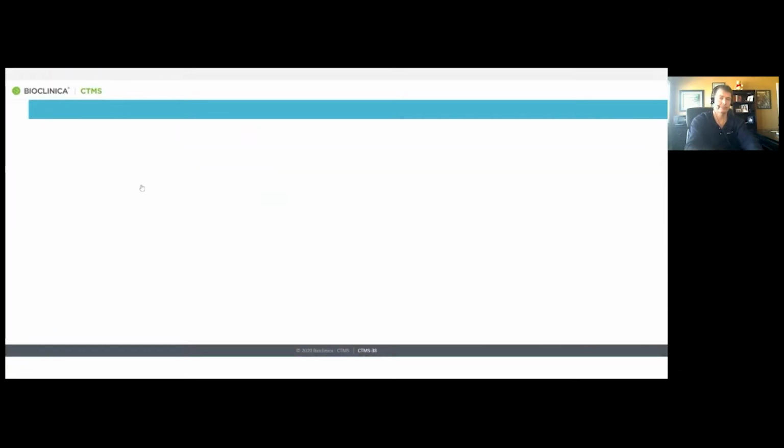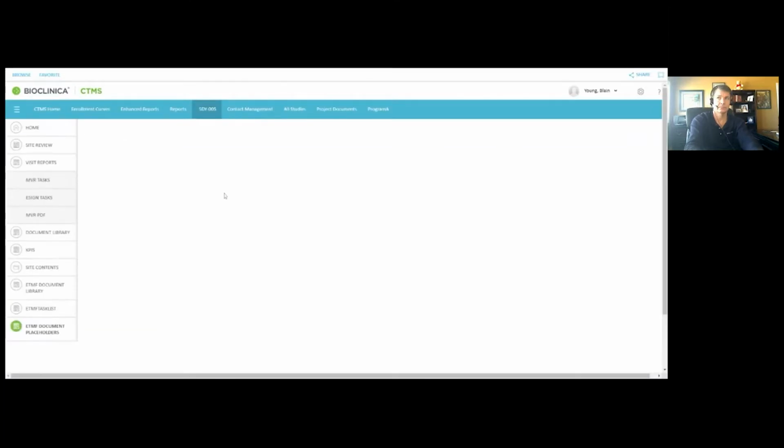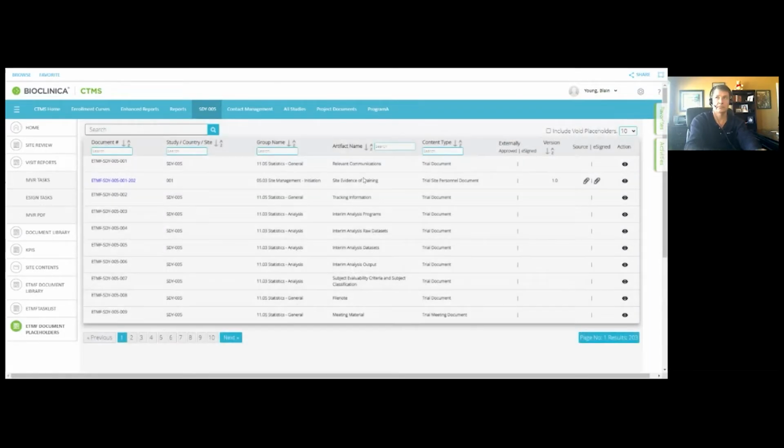And then we have the eTMF document placeholders. And this is where I want to start by going through and showing you the importance of this. And what this is specifically are these are going to be the configured placeholders that are going to be created for you around the documents for your study. So for example, if you had a statistics document that you needed for study five, a trial document, this is the placeholder that's going to be configured in there that's going to make sure it's going to save that specific information once the document gets uploaded.